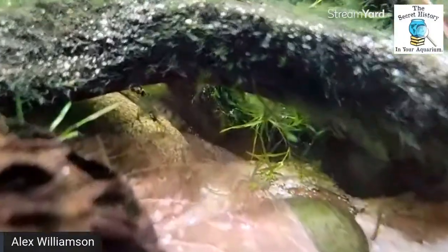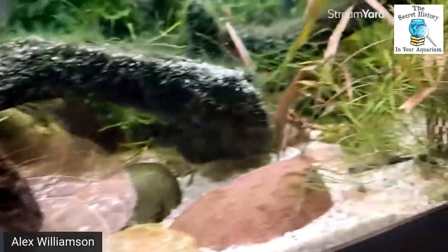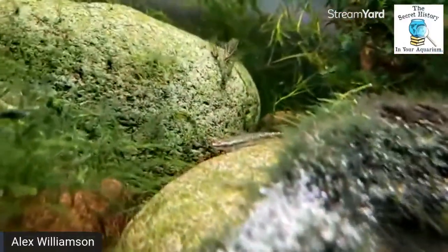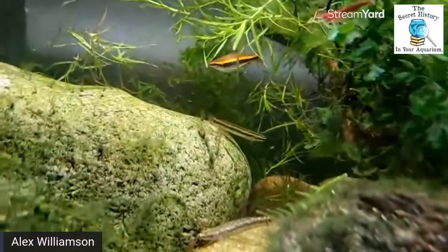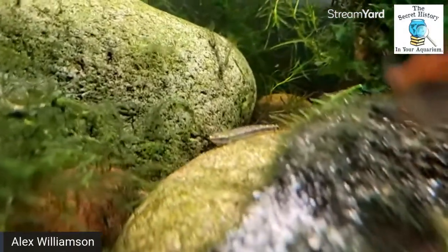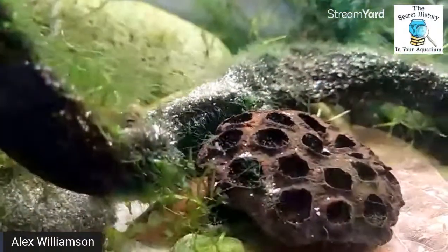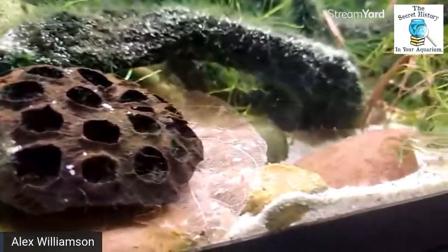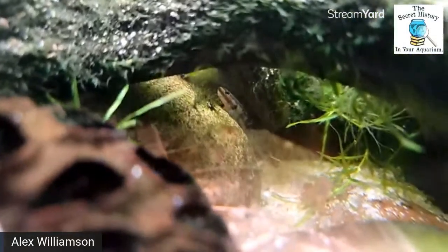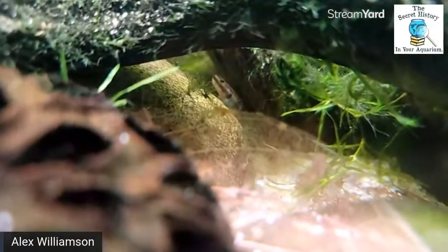Oh, they're in their mating colors. So let's see if the males are too. I just saw that the Stiphodons are all colored up, and the females are getting wide again. So they'll be spawning again. I just wish I had salt water for them. Yep. They're colored up. They've got green and blue.